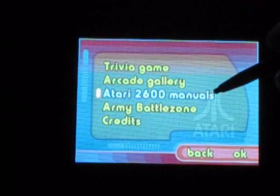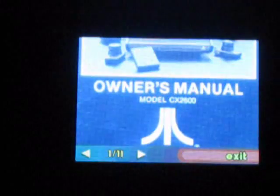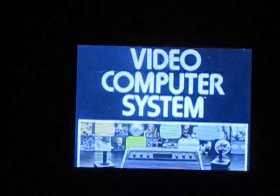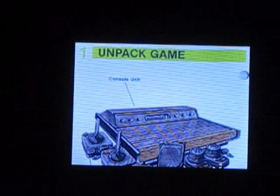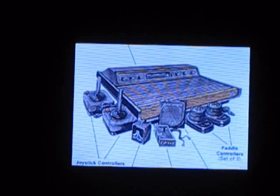2600 manuals, you guys actually get to look at the manuals for all the games on this collection. But my personal favorite being you can even look at the manual for the 2600 console itself. So just like the other one, you can scroll up and down and see what that looks like. And just flip every page. And that's what the system came with back in the day. The 2 joysticks, AC adapter, RF switch, combat game, 2 paddles, and the console itself.